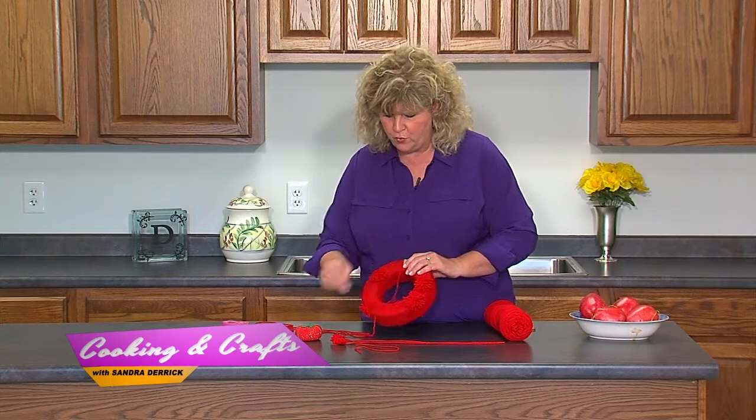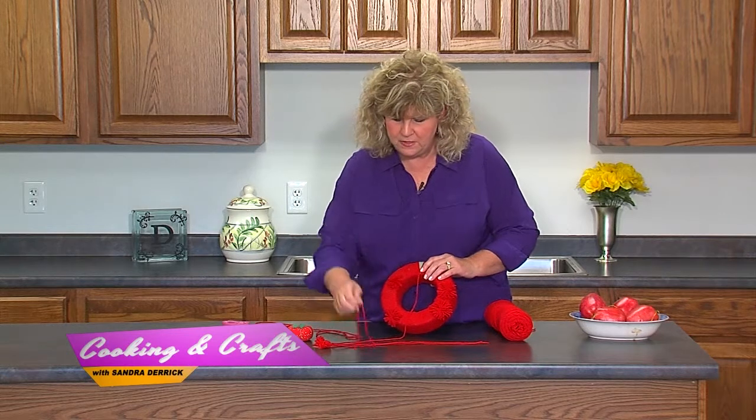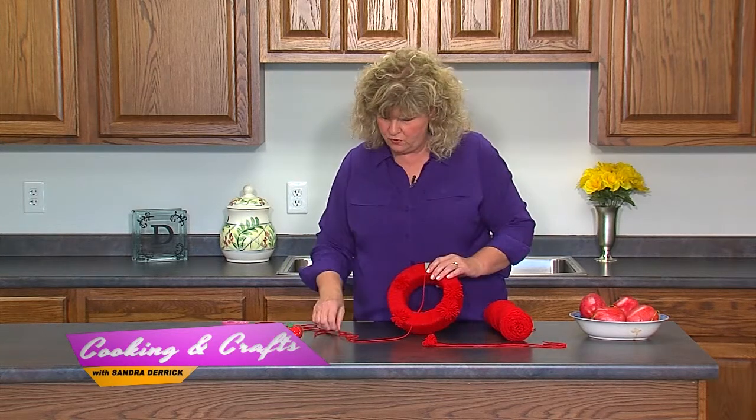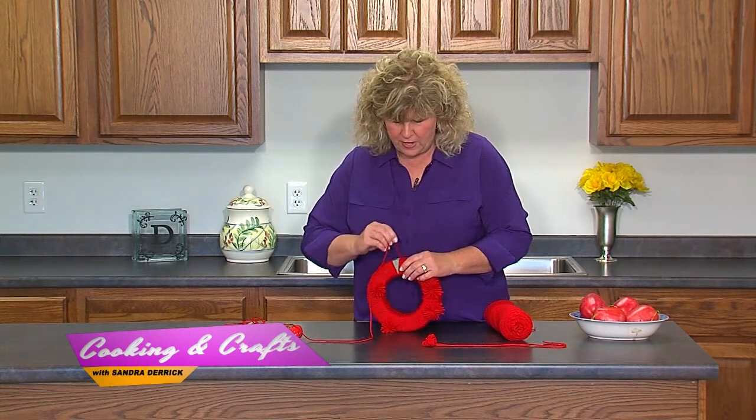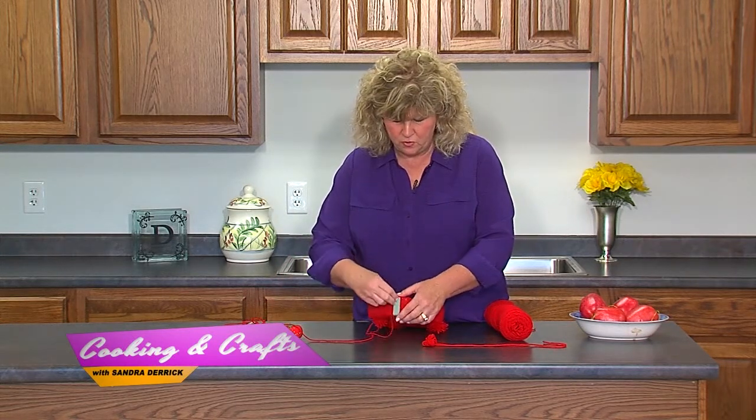Let me turn around the front where you can see it. And let me get some of this out of the way so it doesn't get tangled up. We don't want to be working with 20 pieces of yarn here. And what you do, oh, mine came undone. Let me start over here.